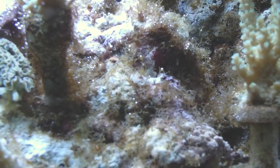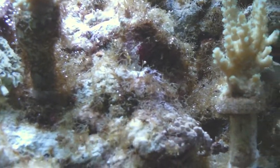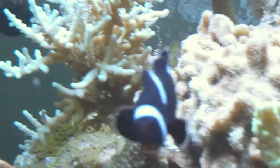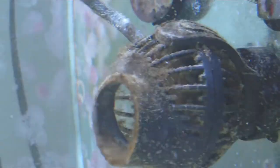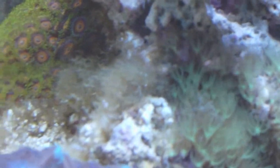This macro algae, as you can see on the rock, it's just everywhere. And I pull and pull and pull, and it still comes back, just grows like a weed. You see it back there on the back of that Maxjet on the bottom, then on that corallia. It even grows inside corals. It's pretty bad stuff. Particularly thick right there in the corner next to those zoos.